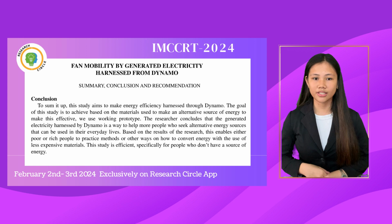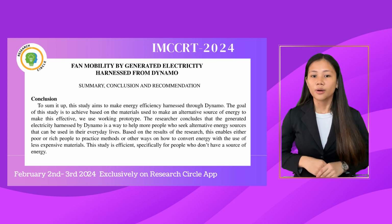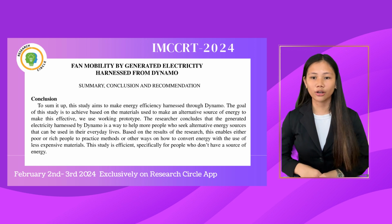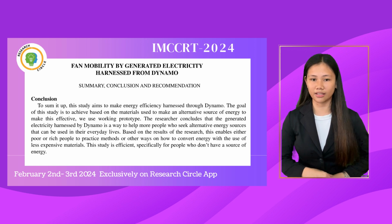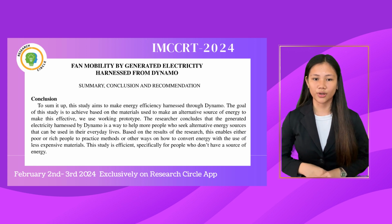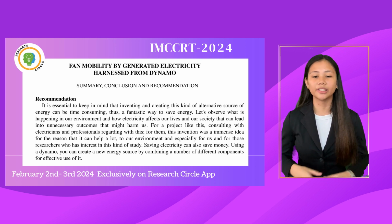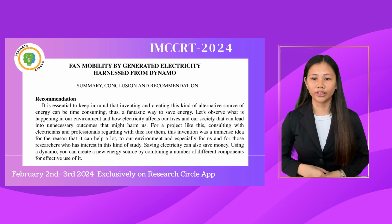Based on the results of the research, this enables either poor or rich people to practice methods or other ways on how to convert energy with the use of less expensive materials. The study is sufficient specifically for people who don't have a source of energy. It is essential to keep in mind that investing in creating this kind of alternative source of energy can be time-consuming, but it is a fantastic way to save energy.